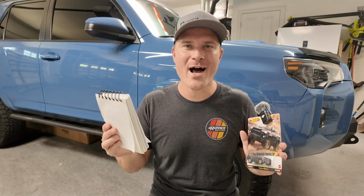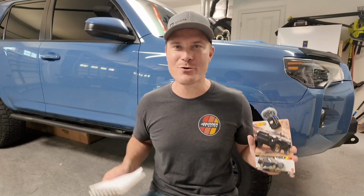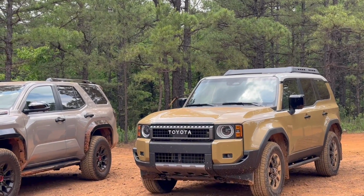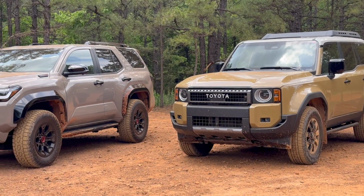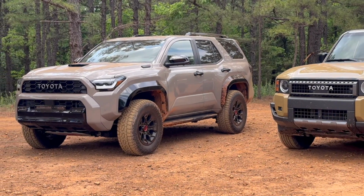Now, why would you not want to buy the new 6th generation 4Runner? Well, it's new and new problems, right? So something new is awesome, but something new also brings potential problems. The nice thing is that a lot of the powertrain, certain bits on the inside are shared with the Land Cruiser and also the Tacoma.